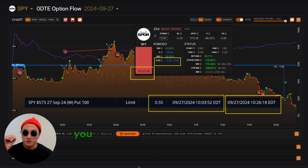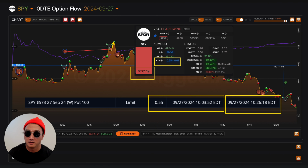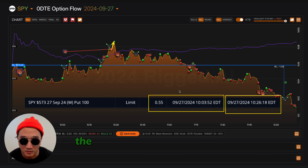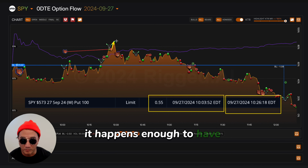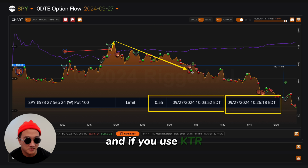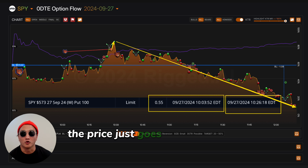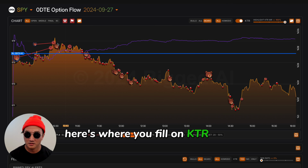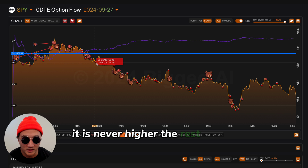Because after that, you get this one baby itty bitty move above 574. But then, and we'll have to go back to the chart, the rest of the session, the price of SPY is never higher. So Rigged is giving you, hey, this is a 40% win rate. It happens enough to have probability. And if you use KTR, you never get stomped out. The price just goes down and you win the trade. Here's where you fill on KTR, slight spike above 574. It is never higher the rest of the session.